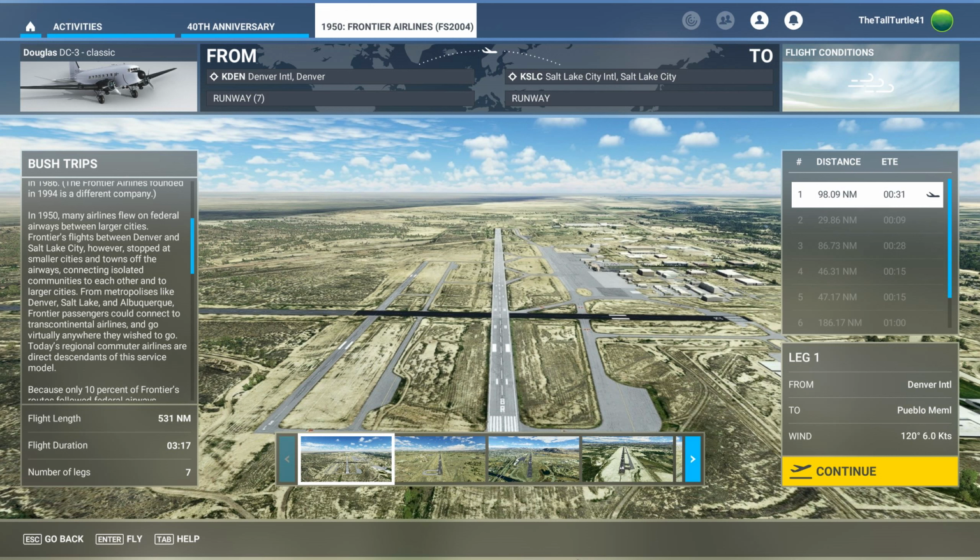I guess there's not much else to say. I mean, I love this aircraft. I just need to be more comfortable in it. So I'm just going to fly around, try to set up some sightseeing shots for you. And then I'll see you at KPUB. Enjoy the sightseeing in between. If something interesting happens, I'll let you know. But otherwise, I'm just going to fly this thing best as I can.